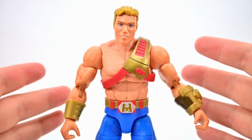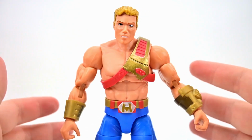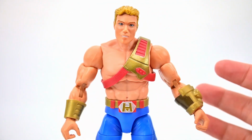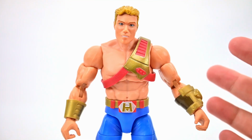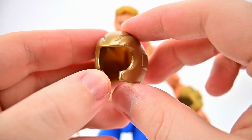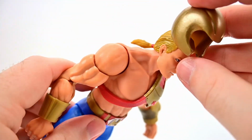But a difference with this He-Man is he comes with a lot of futuristic accessories and stuff like that, but first we'll do his hands, so he comes with an additional set of fist hands, so if you don't want to have the grip hands, which we'll just leave those there. But he comes, like I said, with futuristic stuff like armor, so we get a helmet form, so this all gold helmet, which does not look too good, especially if we put it on his head.